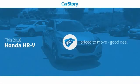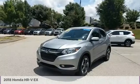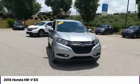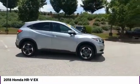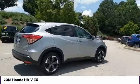Car Story research indicates this vehicle as being priced below the average market price. With these ratings, stop by and take a look at the 2018 Honda HR-V. The HR-V has a good-looking exterior with a clean design. It comes with a well-tuned suspension and a handsome and flexible interior with tons of options to choose from.